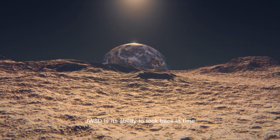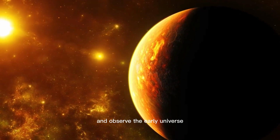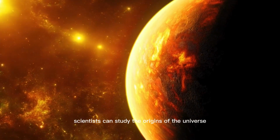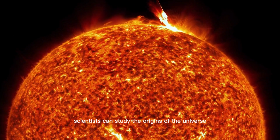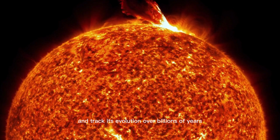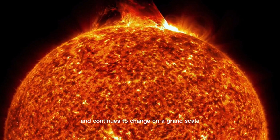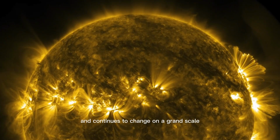One of the most exciting features of the James Webb Space Telescope, JWST, is its ability to look back in time and observe the early universe. By capturing light from the first galaxies formed after the Big Bang, scientists can study the origins of the universe and track its evolution over billions of years. This helps us understand how the cosmos has changed and continues to change on a grand scale.